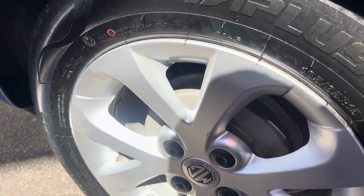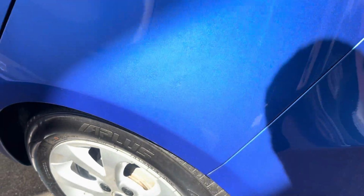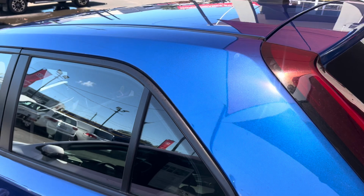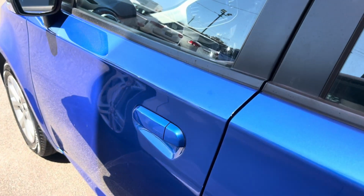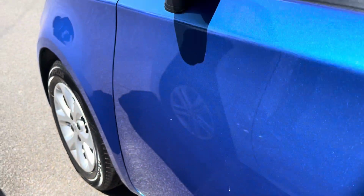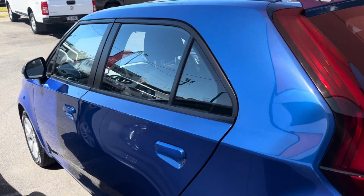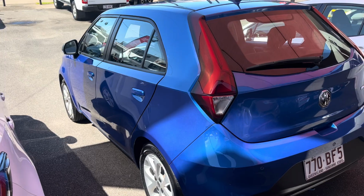Come down this left hand rear wheel, no gutter rash or anything on that one, and again, full tread on that tyre there. All right, as you can see through these doors, there's a couple of light little marks there. Just like to point out to you, just needs a little brush touch on the inside of that door, so I'll get that done as well. And a couple of light little marks just on this passenger's door as well. But otherwise, you can't really see them unless you're up close looking at it. But I did just want to point them out to you, like I said.